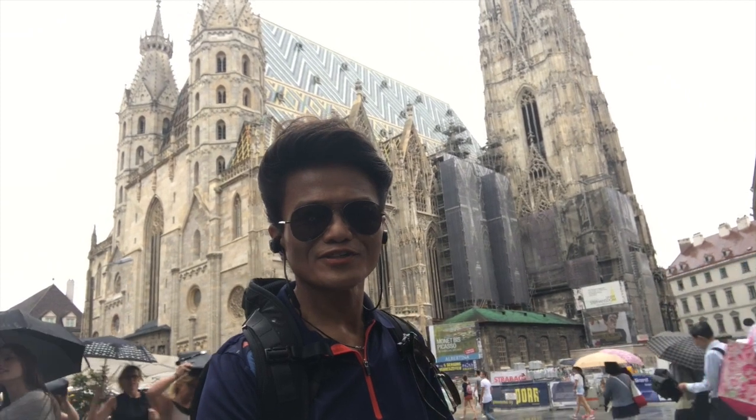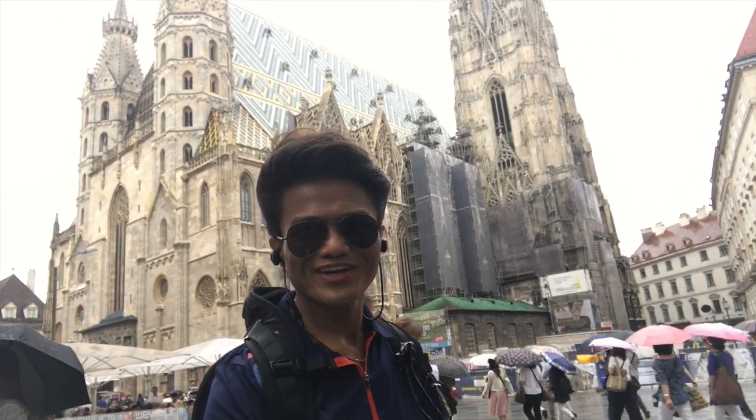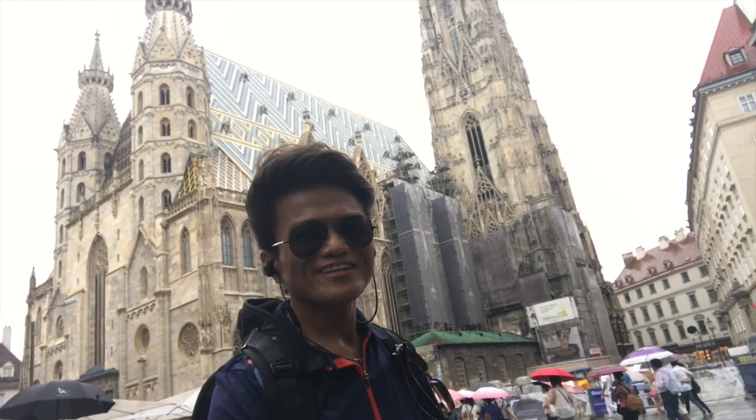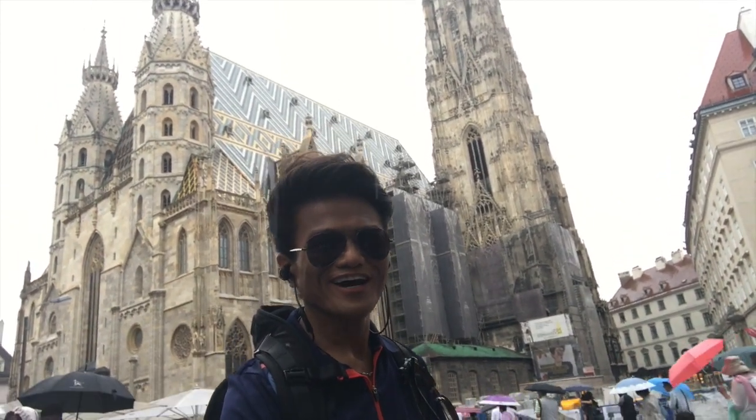This is St. Stephen's Cathedral, or commonly known as Stephen's Dome. So this is a 12th century Gothic cathedral, and this is one of the most important cathedrals here in Vienna. So this cathedral is the seat of the current Archbishop of Vienna.